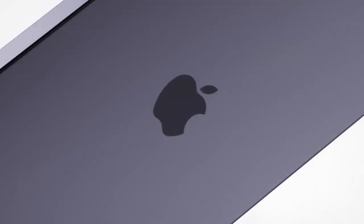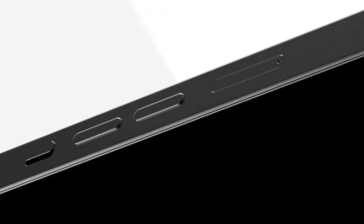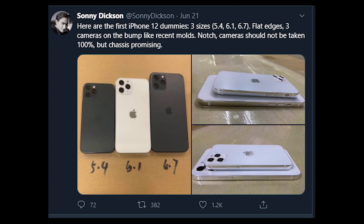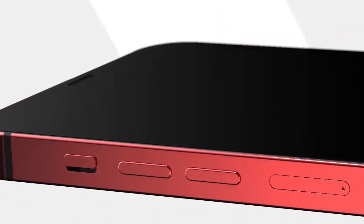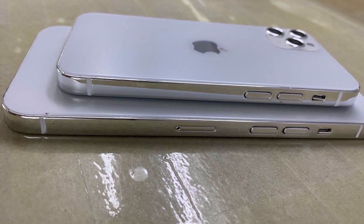The design and specifications of the iPhone 12 series have been leaked. Sonny Dixon, one of the most famous and trusted sources of leaks about Apple products, responsible for the large-scale leak of iPhone 5s and iPhone 5C layouts at the time, has published on his Twitter page several pictures of the future iPhone 12 series in 3 models: 5.4-inch iPhone 12, 6.1-inch iPhone 12 Max and iPhone 12 Pro, and 6.7-inch iPhone 12 Pro Max.